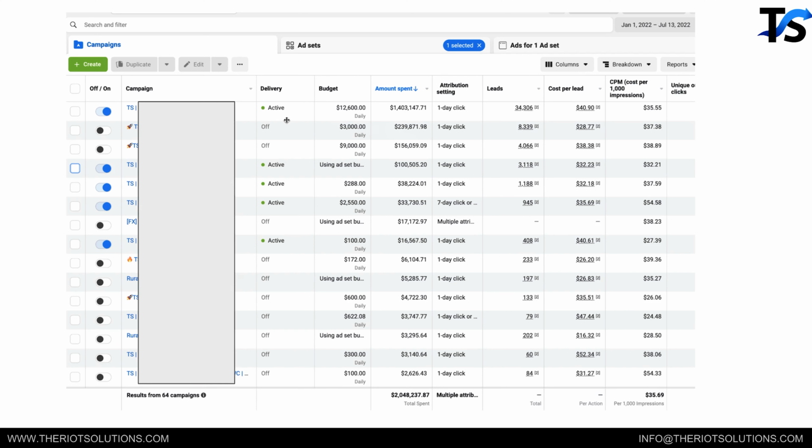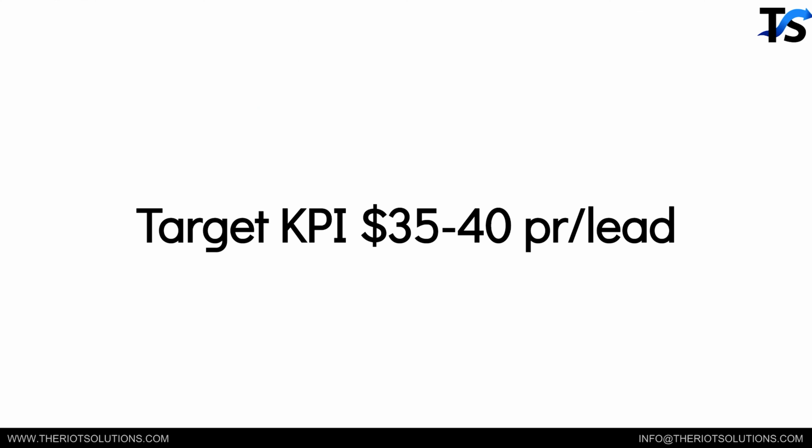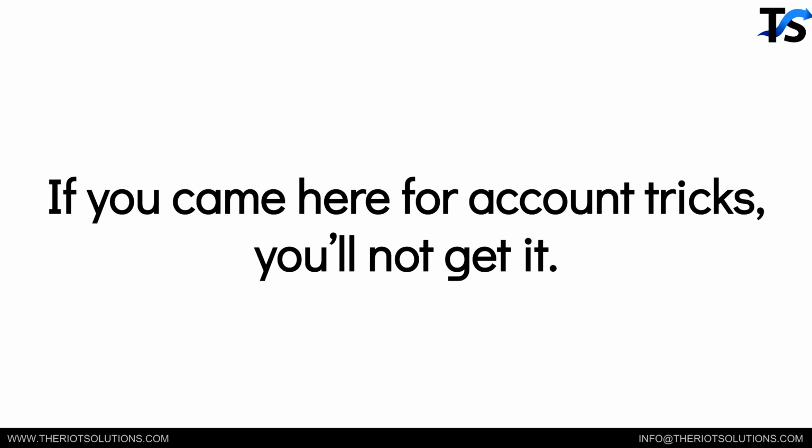And then inside of there, we actually have a few other small things. But yes, it is a lead generation client. The KPI we're shooting for is about $35 to $40 cost per lead, and we averaged $34 cost per lead since running this account. Now, that's overall, because if you look in here, there are definitely some tracking issues.